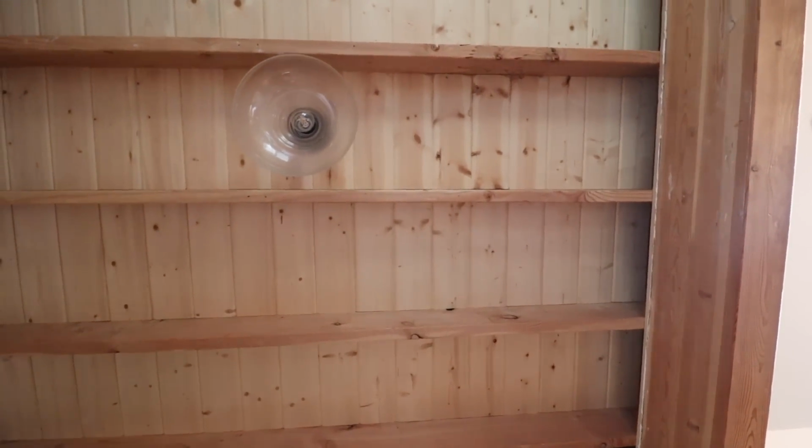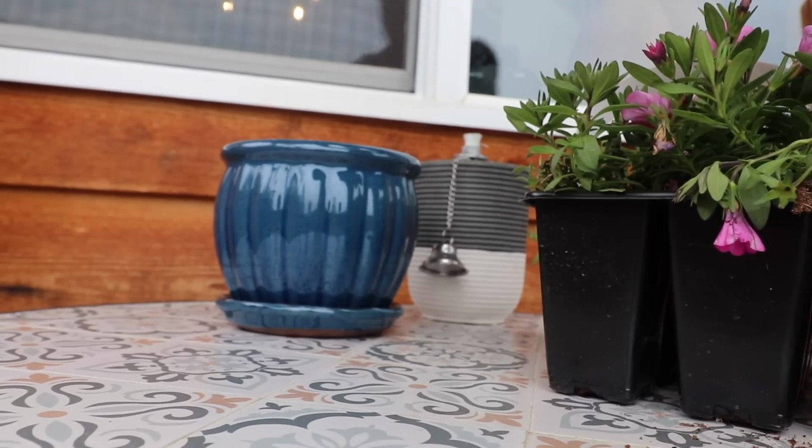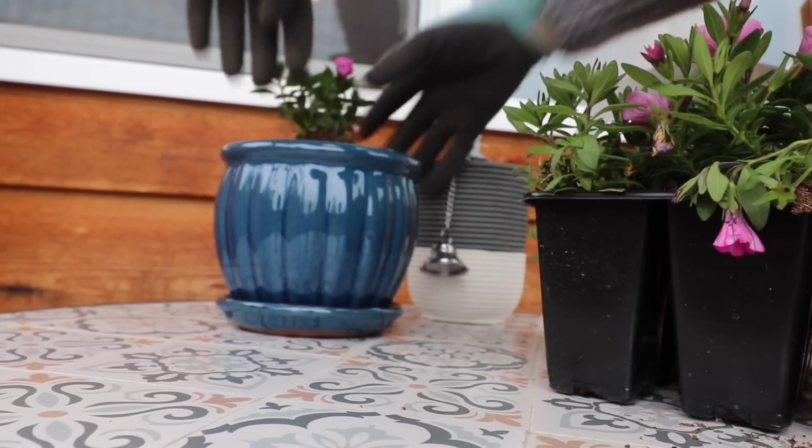I got 2 drop down lights for the pantry. It's kind of a longer pantry, so I didn't want to just have one light. I wanted it to be well lit. So we have 2 drop down lights that are going to be coming out of the open rafters.